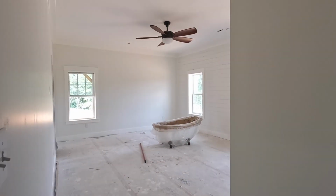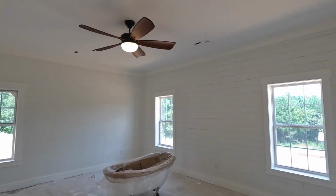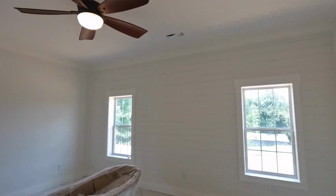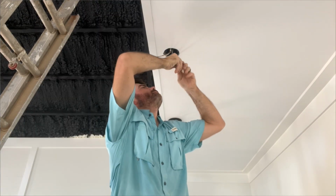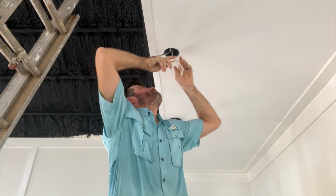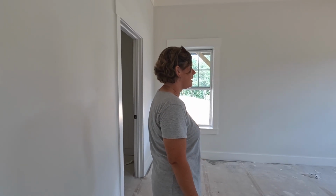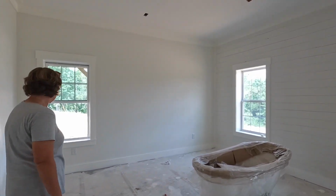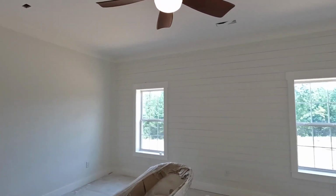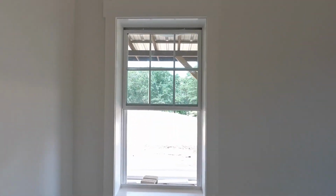Now here is the master, and we got a fan in here, which I hung yesterday. I've been a busybody, I'm telling you. I've been feeling good. Electrical stuff I can do, as long as it isn't something major. Typical minor electrical stuff I can do, like ceiling fans, lights, plugs, switches, that kind of stuff. So the master looks really, really good. The paint colors, again, we love the way it looks.